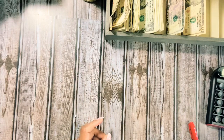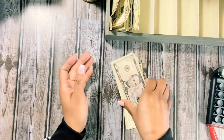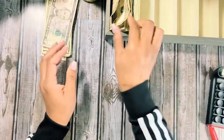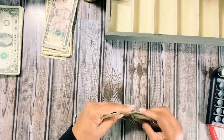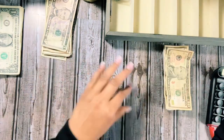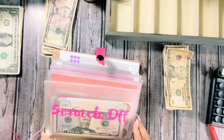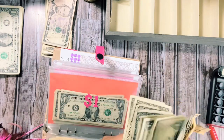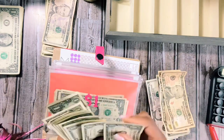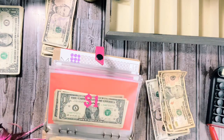All right, guys, let's see what we got left. I think that's going to be it. Well, you know what? While we're here, let's go ahead and do the ones, fives, and tens. What is it gonna hurt? Ones. How many ones are we adding? Just real quick, get the money out of the tray. 1, 2, 3, 4, 5, 6, 7, 8, 9, 10, 11.